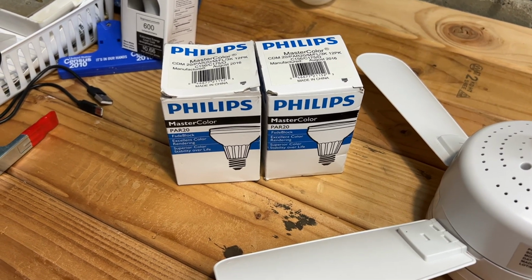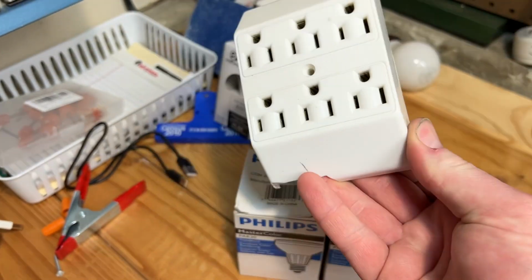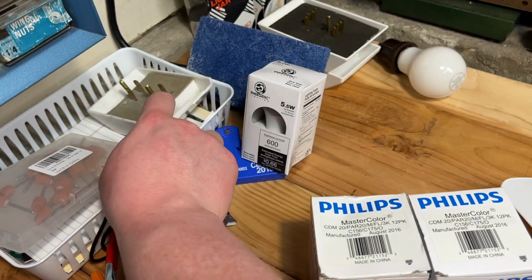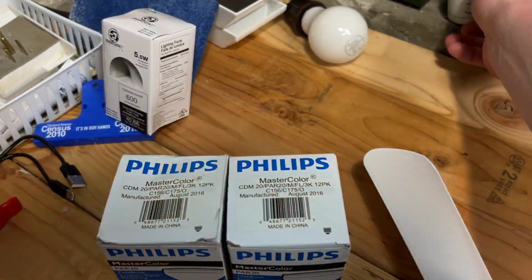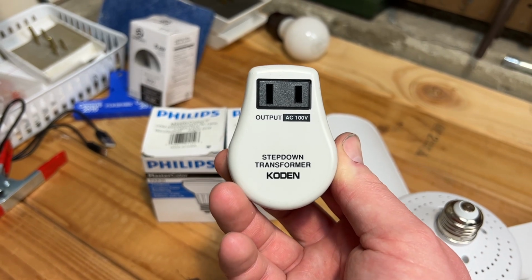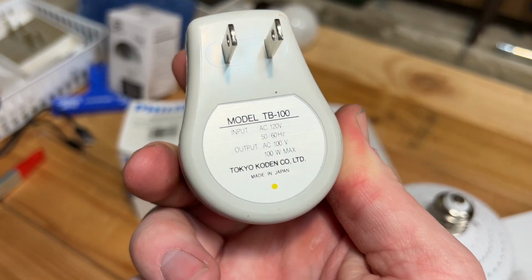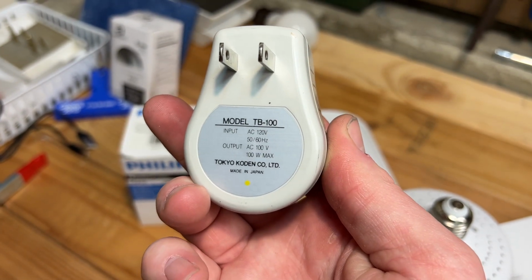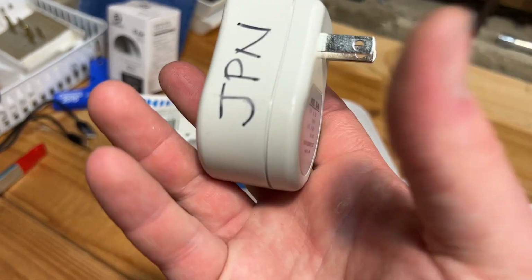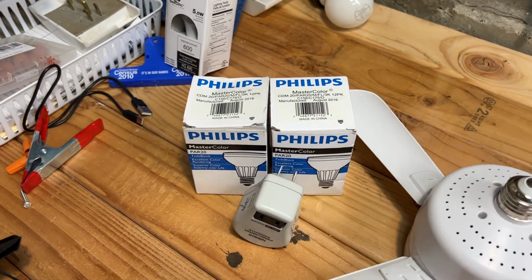I'm trying to think if there was anything else of interest. Oh, I got this plug thing here, and then I chipped it, but I have the chipped piece. It's right there. Just need to fix that. And this came in a baggie with that. It's this little step-down transformer, 100 volt, so it brings it to Japanese voltage, 100 volts AC. Definitely has a real transformer in it. It's heavy. So those two are together in a package as well.